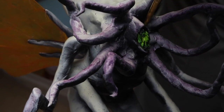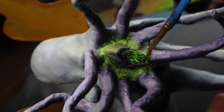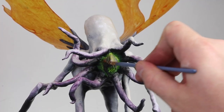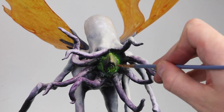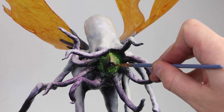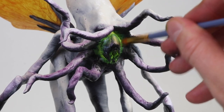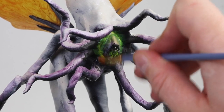I really like how the effect is looking, but I decided to expand it to be the outer circle around the mouth as well, just to add more visual impact from a bit of a distance. Really liking how this is looking. For the final touch, I'm gonna add some gloss varnish, just so it looks all slippery and slimy in there as well. Something that you really wouldn't want to be devoured by.